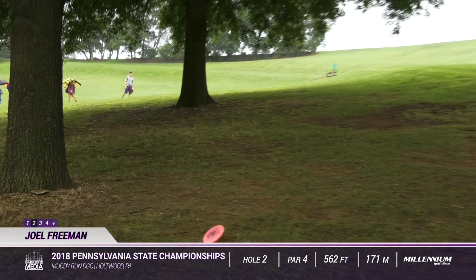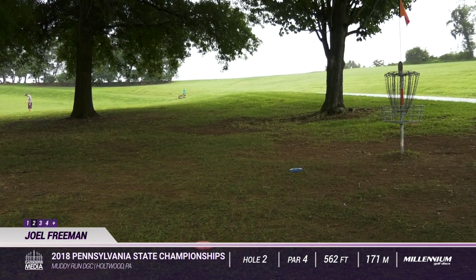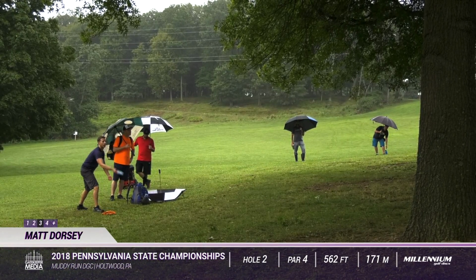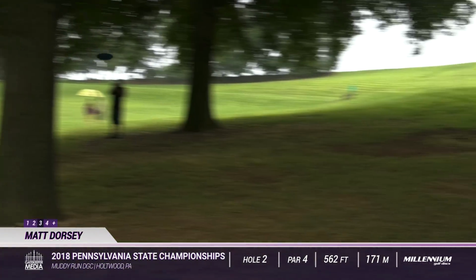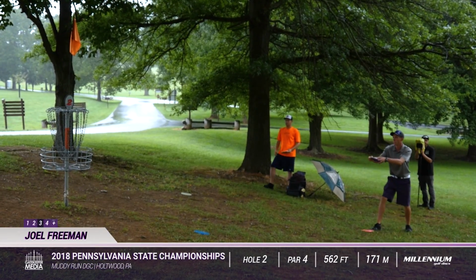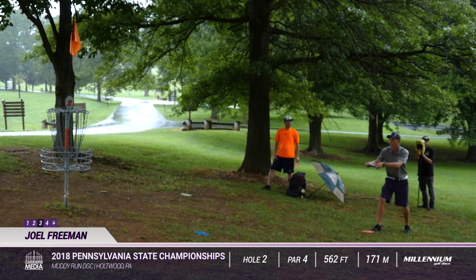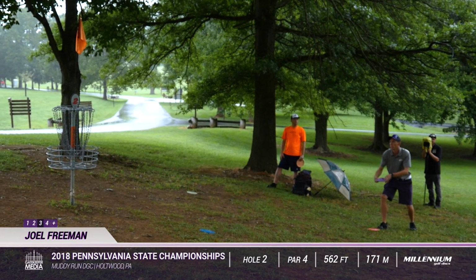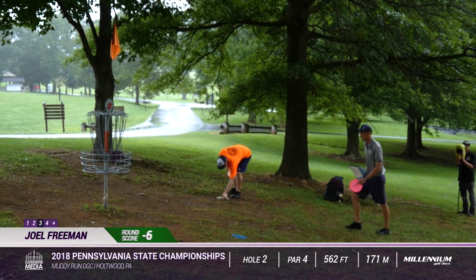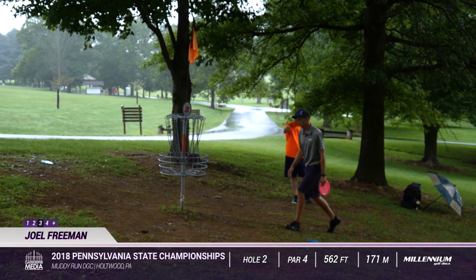Nice and low. That's the way you want to approach that, for sure. Yes, too many times I've gotten cut down by those low hanging limbs. But that's part of the reason we keep them there, to make the hole more challenging. Yep. If any of those trees ever fall down, we are going to have to reposition the basket.